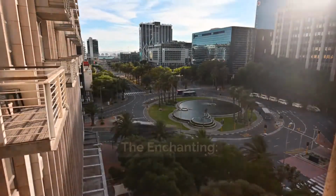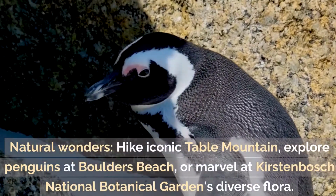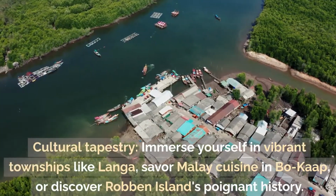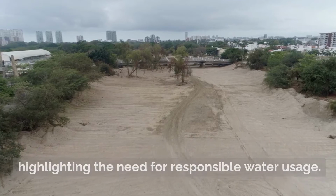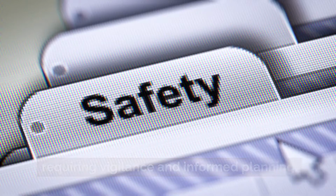The enchanting. Natural wonders: hike iconic Table Mountain, see penguins at Boulders Beach, or marvel at Kirstenbosch National Botanical Garden's diverse flora. Cultural tapestry: immerse yourself in vibrant townships like Langa. Savor Cape Malay cuisine. Routes highlight the need for responsible water usage. Safety concerns: petty theft and violent crime occur, requiring vigilance and informed planning.